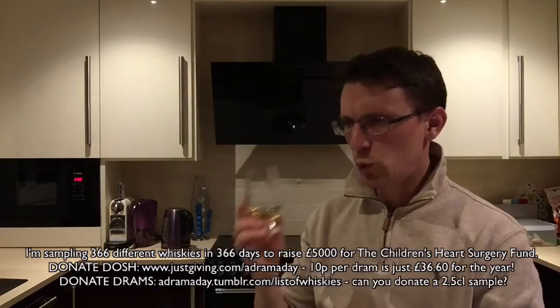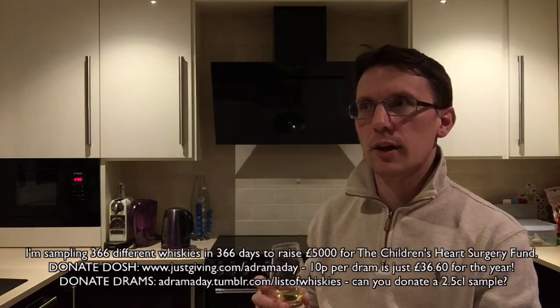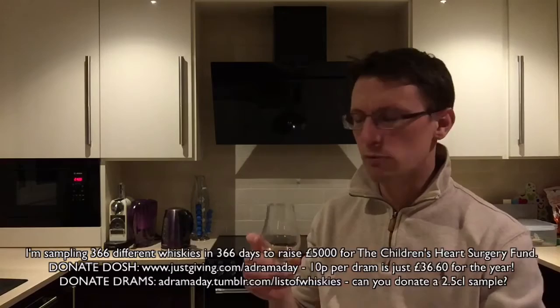Ooh, there's a nice kind of blackberry, blackcurrant juiciness to it. Quite fresh, but yeah, there's a definite fresh, dark berry, juicy vibe to it. Very pleasant. It's quite tight on the nose still, but the aromas that are there are actually really pleasant. But there is a metallic-y edginess to it as well.